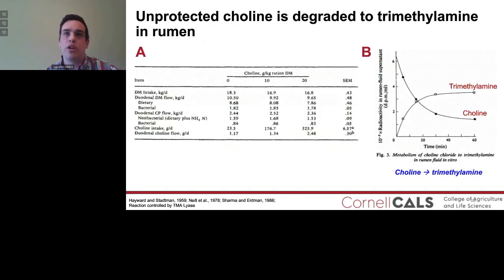So what about the cow? Well, I'm sure at least a few of you are aware of this table. Unfortunately, I forgot to add this additional site. This is from Sharma and Erdman in 1988, I believe. They were looking at feeding choline, unprotected choline, and looking at rumen choline degradation. They fed rumen unprotected choline at low and high levels, from 24 to 326 grams per day. That's crazy high. The flow of choline to the duodenum was only slightly responsive, increasing from 1 to 2.5 grams per day. The authors evaluated ruminal choline degradation, and it exceeded 97% when choline was unprotected. Nearly all of it was degraded. So this is why we have protection.